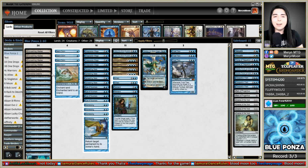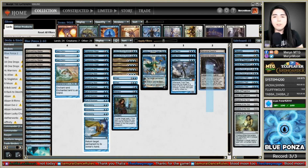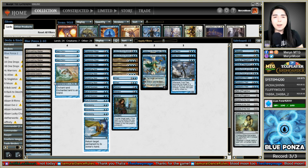And I think that honestly Gemstone Caverns color screwed us. I do not like Gemstone Caverns. While it's cute that on the draw you get more mana so that you can turn one Boomerang and Spreading Seas, it's cool, and sometimes it did work, but a lot of the times we just wanted double blue and it was color screwing us when it was in our opener and we were on the play or something. It would just color screw us. So I would definitely cut Gemstone Caverns, screw that thing.